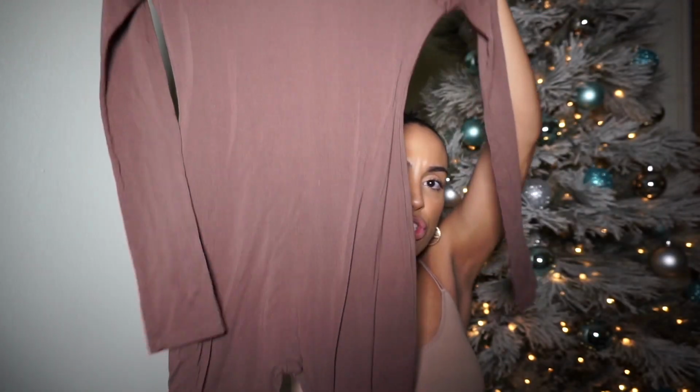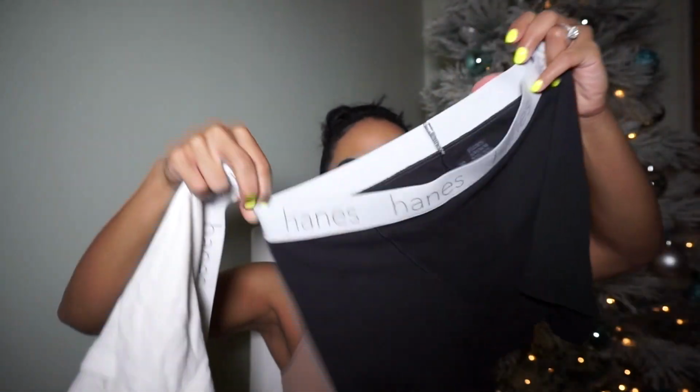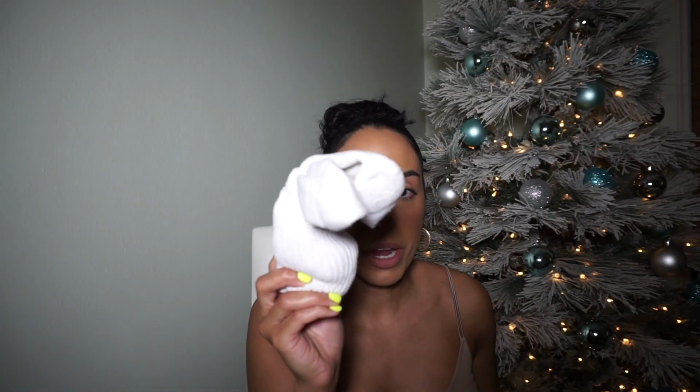So this is a jumpsuit from Naked Wardrobe. I love this jumpsuit, not only because it's a great color, but also because the quality is really good. It lasts such a long time, it's stretchy, and you just look so good in this. It accentuates all your curves, so this is my go-to jumpsuit. Then I have my women briefs from Hanes. So I like to bring extras with me just in case, like I said, if something happens. And then I have an extra pair of socks.